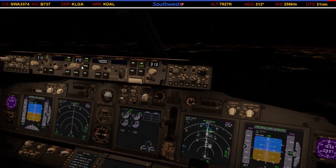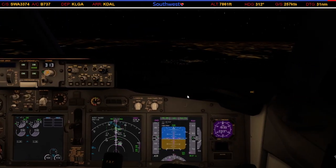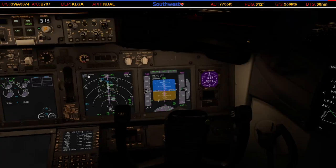Southwest 4217, maintain 220 knots, turn right heading 280, join the final approach. And just get rid of the localizer frequency so we don't get confused.